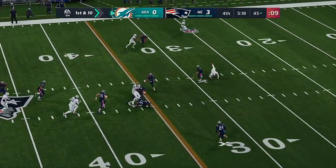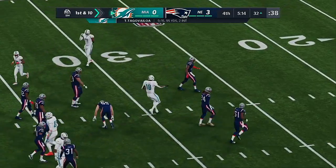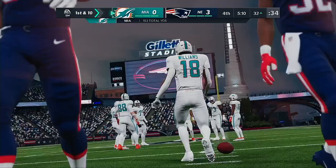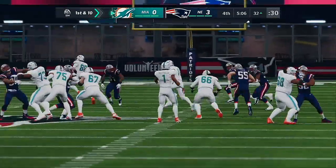Setting to throw on first down is Tua. Got a man over the middle. It's Williams. And past the 35, he'll be dropped a yard or 2 shy of the 30. Another nice gain, 13 yards that time, and another first down.